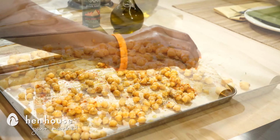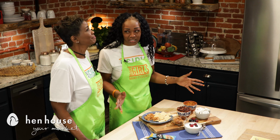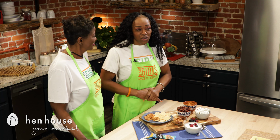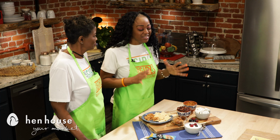Now, from there, you're going to place the chickpeas in the oven for about 30 to 40 minutes, and then just kind of check on it, keep an eye out for it. When this is done, remove it from the oven, let it cool before you serve it.